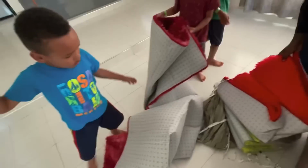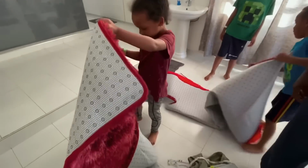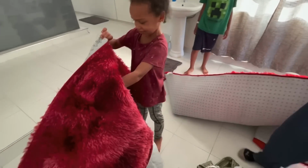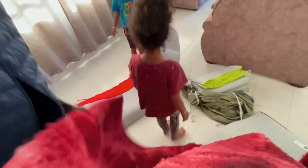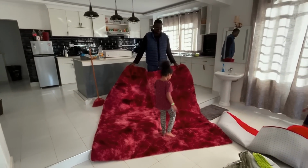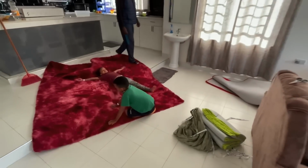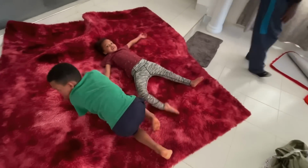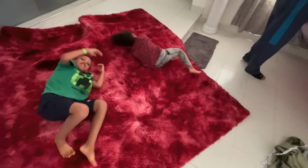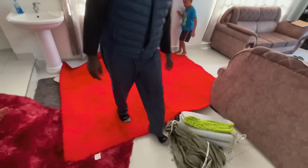I see them. Red. It's like almost the same color as your shirt. Yes. It's like the same color as my shirt. That's what I mean. Your shirt matches. Hey, you. Green, how big they are. So big mine is. So soft. Whoa, that's big. It's a bright red color.